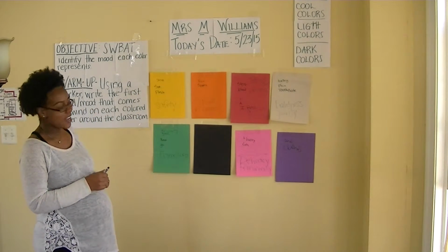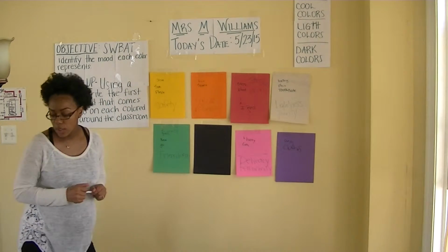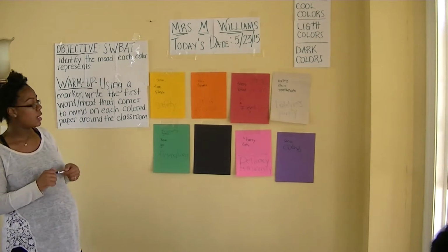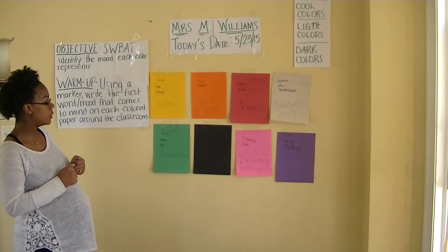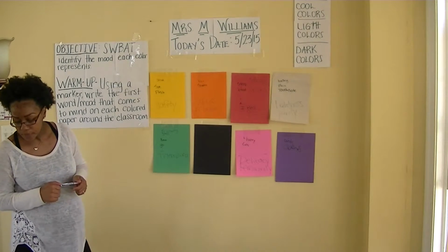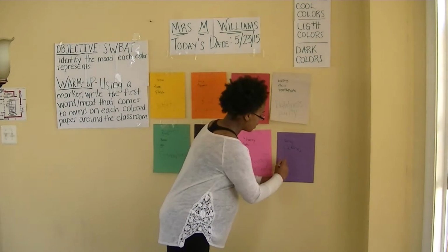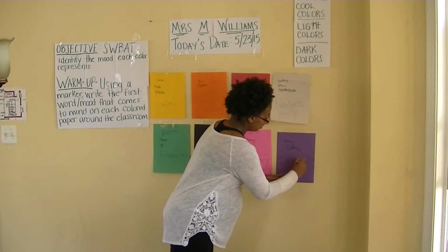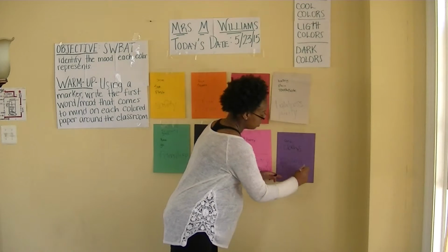Right? Okay. Black. You can't really see it up here, but on your papers you can write sophistication and death. Do we agree with that? Yeah. Okay. That's pretty simple. And then lastly we have purple, which can mean drama and regality. Does anyone know what regality means?